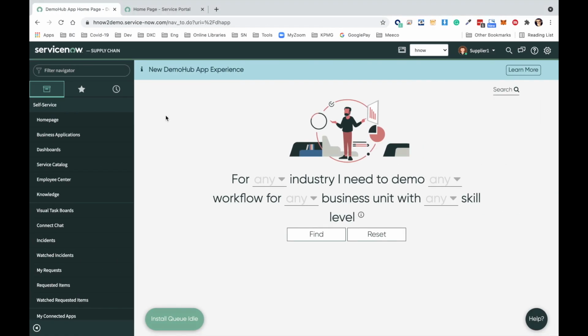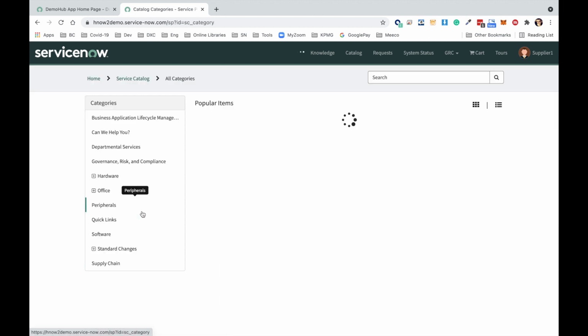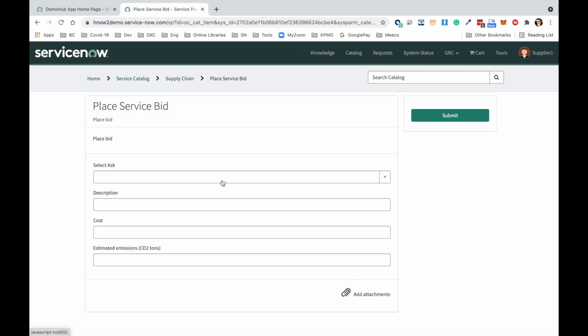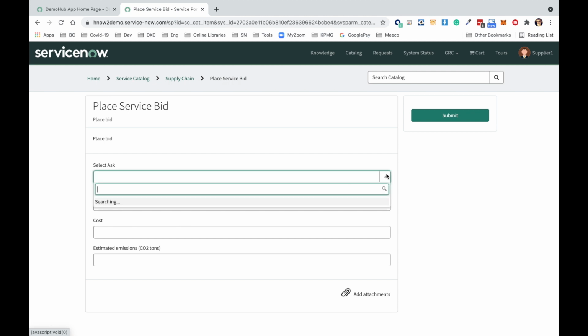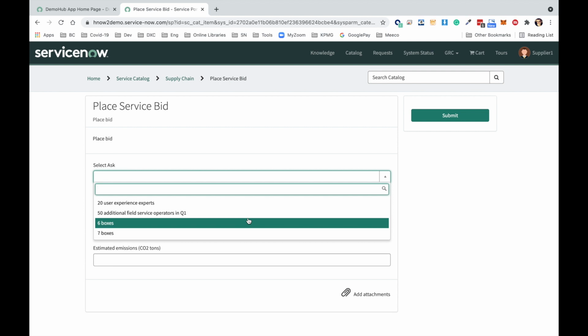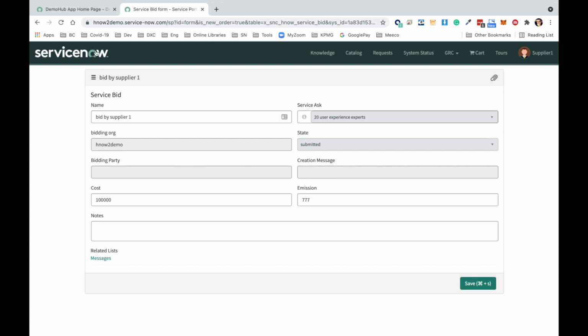Exactly in the same way, you can represent supplier one, for example, and you can do your bid from the service portal. In this case, you have a catalog item that is place service bid, where you can select the data like local data, but this is actually AppNet data. And here you see all the service asks which are in the active state. This is the one I want to bid for, and this is going to be bid by supplier one for a cost of 100K and estimated emission of 777 tons. And I can submit.